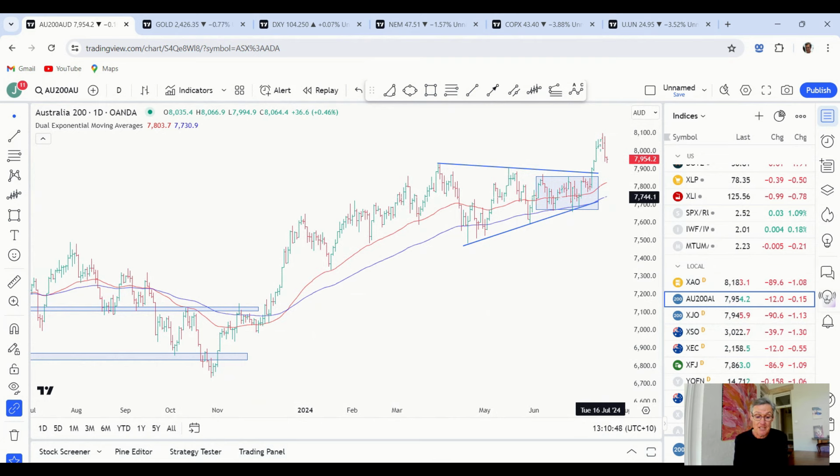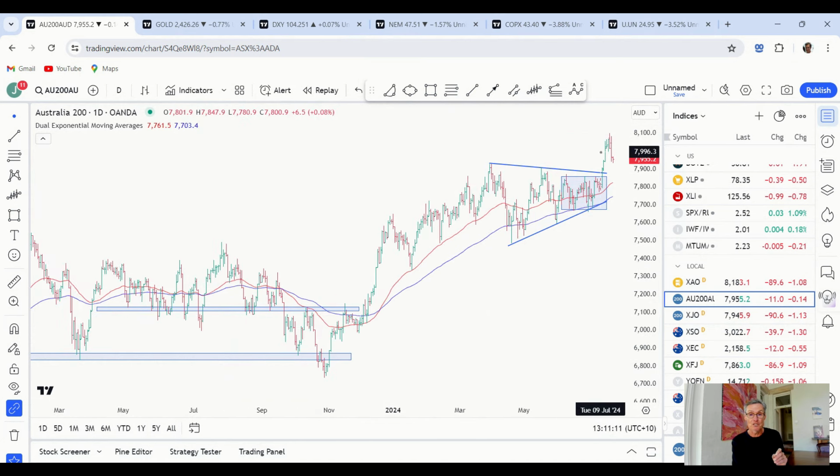But for now, I think the base case here is go with the break. Prices are above these rising moving averages. Path of least resistance is up. I'm long stocks. I'm actively looking to buy stocks that are rallying off their moving averages, that are breaking higher, and I think that's the play at this point. Path of least resistance at this stage is still up, and the play for many months now has been stay long, wide trailing stops.